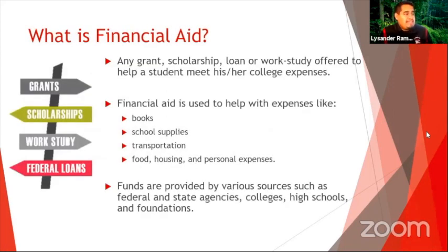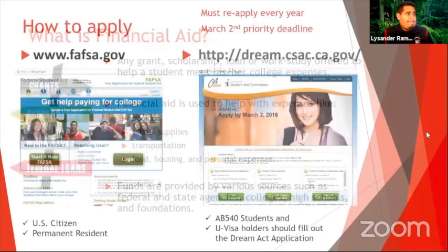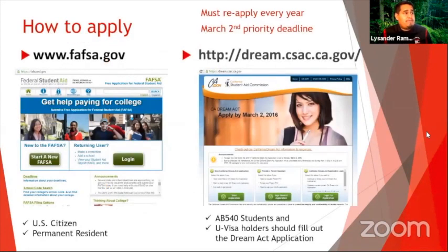Now, financial aid is just any grant or scholarship, any type of loan or work study that's available. Financial aid is going to be there to assist you with books, supplies, or help you with transportation or personal expenses. Grants are available by filling out the FAFSA or filling out the DREAM Act application. There's two ways to do this, and the priority deadline was March 2nd, but it's okay if you haven't done it just yet. You can do it right now, and that'll really get you started on the first steps to checking out your eligibility.